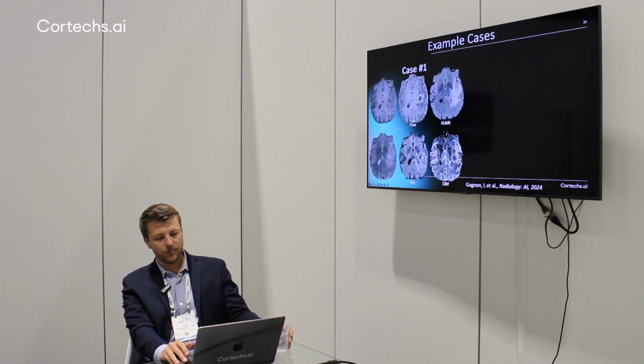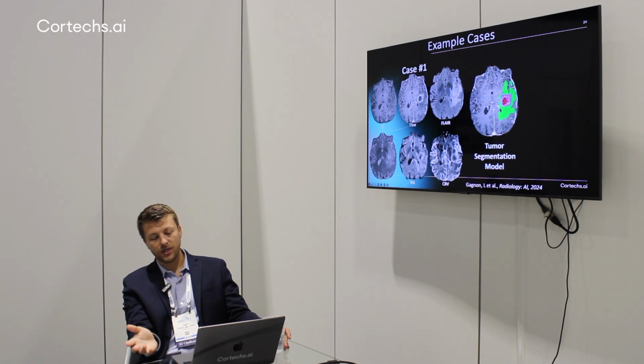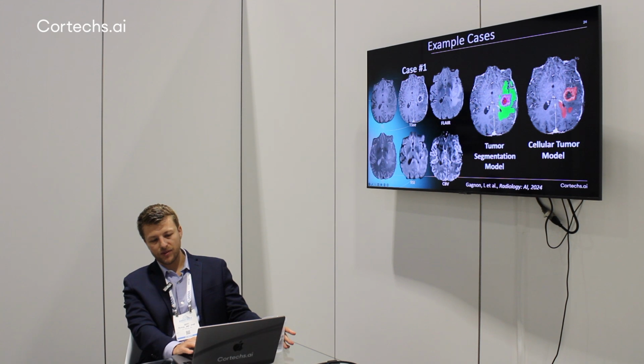So I'll just show you a few example cases, some of the inputs into the model. So this is what you would get from a traditional tumor segmentation map. Again, this class of surrounding non-enhancing FLAIR hyperintensity is a little more broad. It includes edema. It includes post-treatment changes, because it can be very challenging to truly say what's infiltrating tumor, what's edema, what's post-treatment changes. So you have to look at it as a whole. But by specifically training a model to look at cellular tumor, we're able to get this result instead.